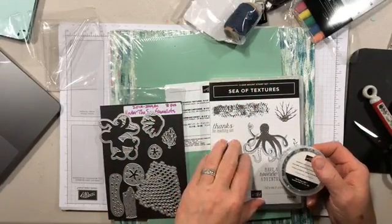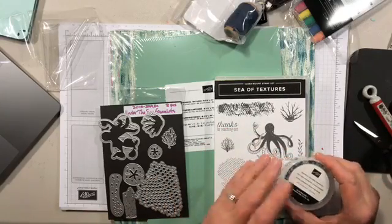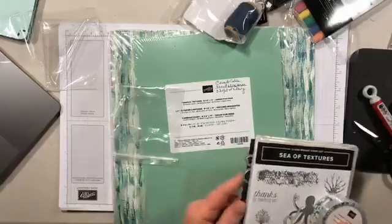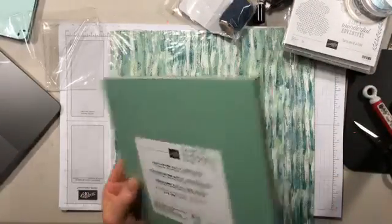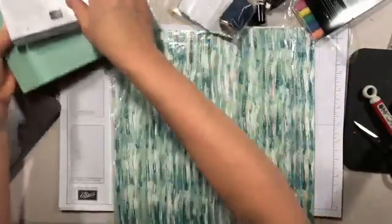Don't forget, we've still got a mermaid in the annual catalog, even though Magical Day is going away from the Occasions catalog. All right, now there is a cardstock pack with Crumb Cake, Mint Macaron, and Knight of Navy in it. So that will be a handy way to get your coordinating pieces together.